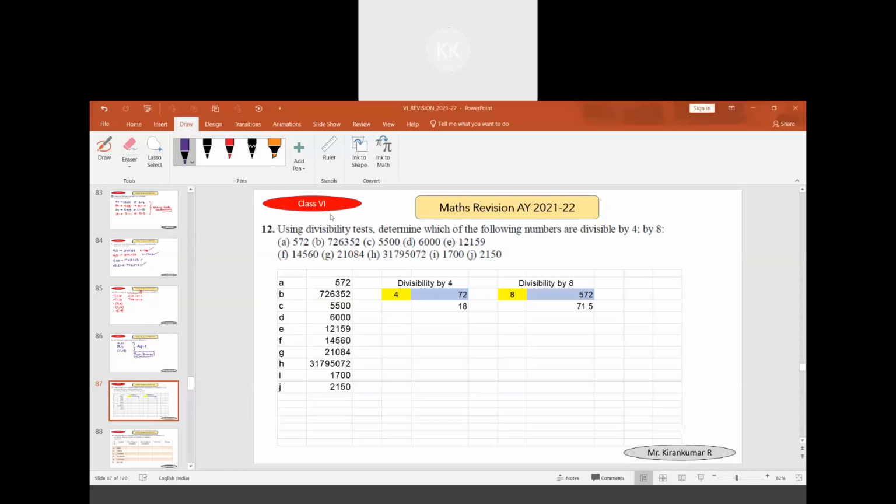Formed. Here, the last two digits are 72. If they are divisible by 4, then the number is divisible by 4. If the last three digits are divisible by 8, then the number is divisible by 8. Okay, look at this number.